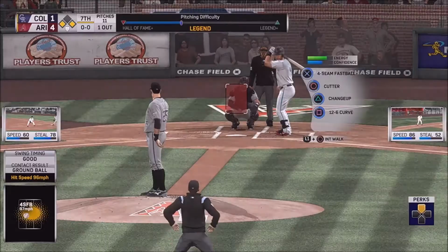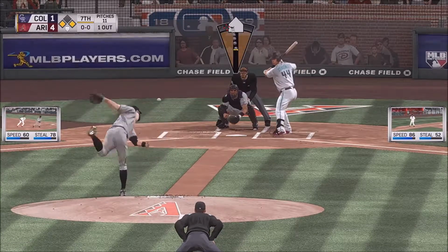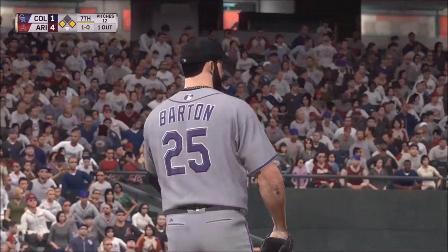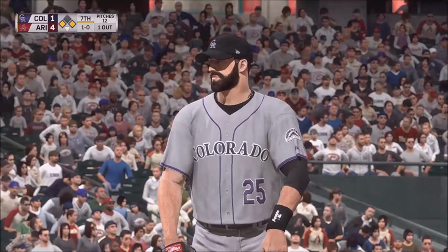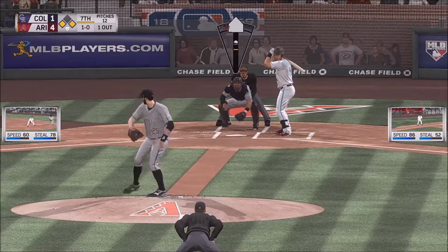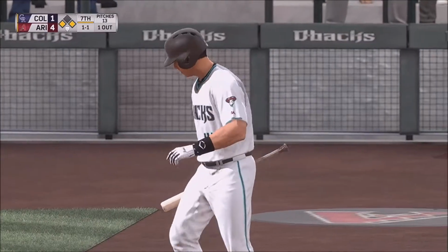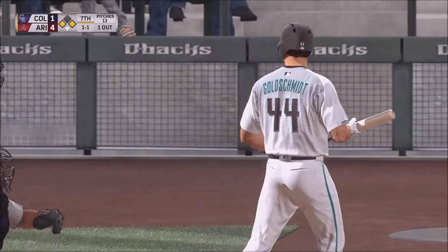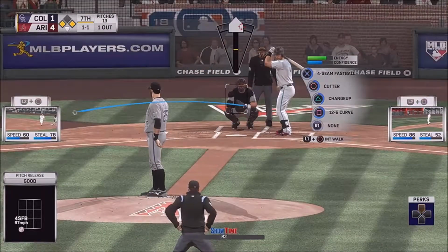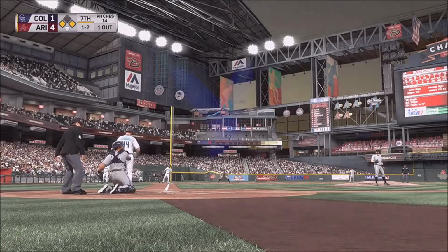Trying to strategize here about how I'm going to do this. That changeup low, where I wanted it to go. Might have to work on the control here. Here we go, got that fastball in there. We'll bring in a cutter low. Really trying not to give him anything to hit. Hey, we got him to swing and miss on that one.